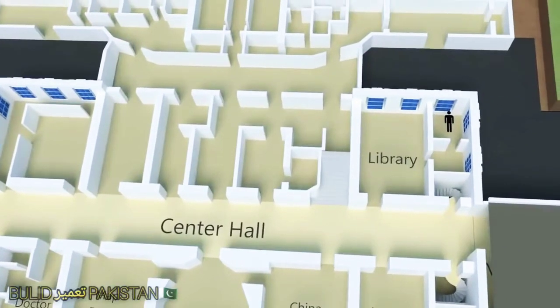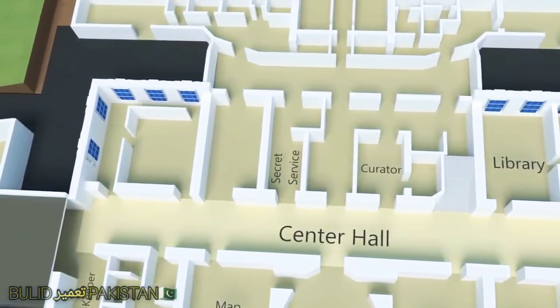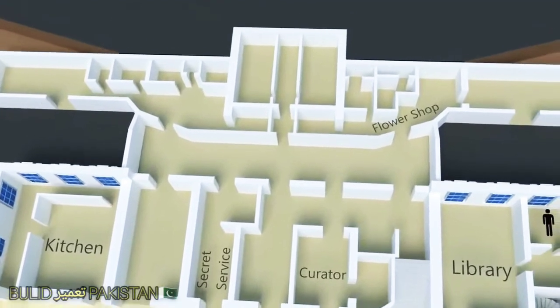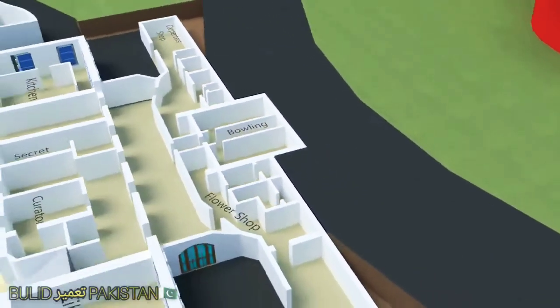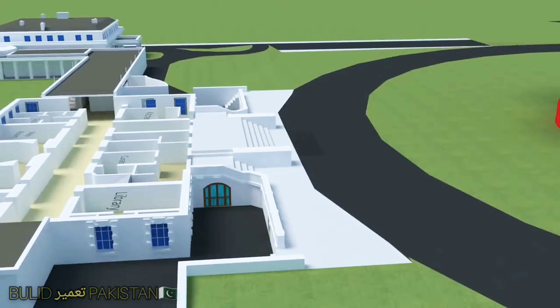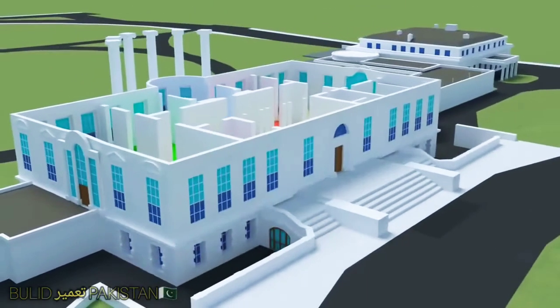This is the library, the curator's office, that's kind of like the White House historian, the Secret Service, and the kitchen. This is the flower shop, the carpenter shop, and the bowling alley. That's right, there's a bowling alley in the White House. The bowling alley is actually right underneath the steps for the north portico. These steps lead right into the first floor of the White House residence.